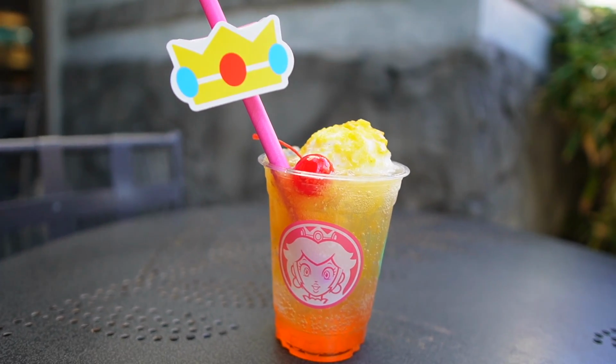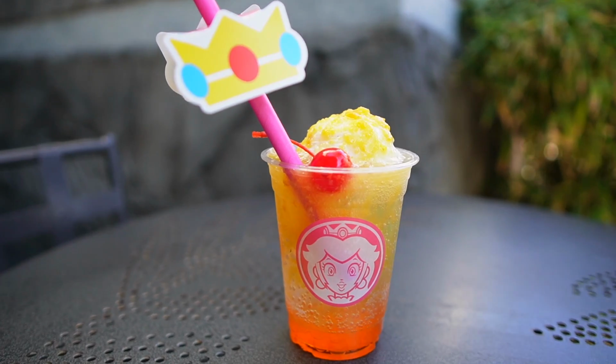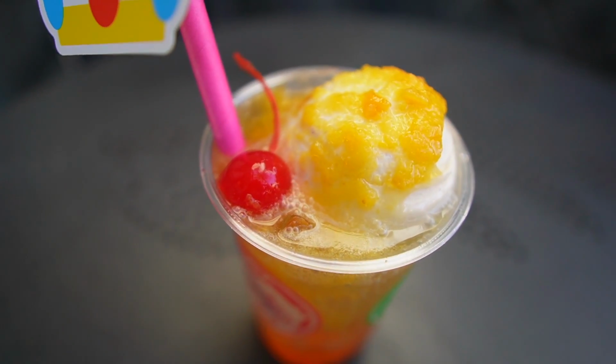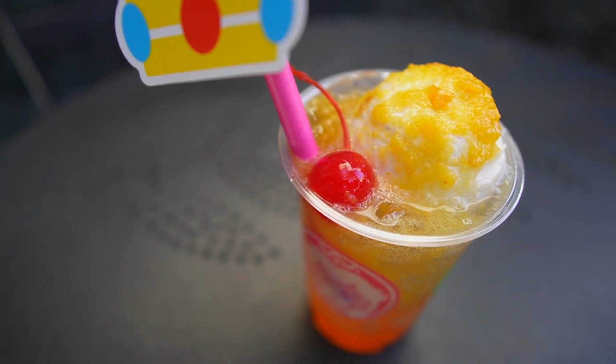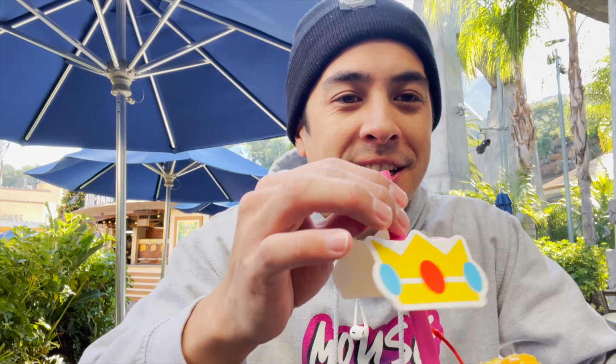Well, holy smokes, look at this thing. First glance on looking at this thing, it's amazing. The theming is next level. And if you guys had any doubt about the theming coming to Super Nintendo World here in Hollywood, if it would look any different than it does in Japan, sadly mistaken. Look how cool this is. It even has a little crown. The syrup in this is super thick. It's kind of jarring a little bit.